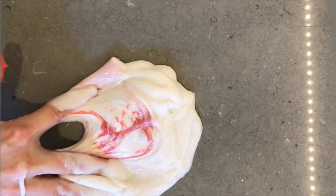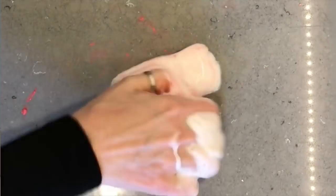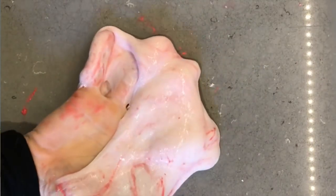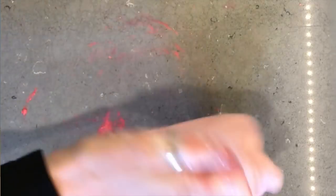So although it is remaining in chunks for the most part, it is starting to make a pink slime and making my countertops pink as well. So I think I'm done with this. It is far too gooey, and there you have it, pink slime. I proceeded to play with the slime for a little while.